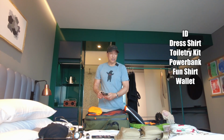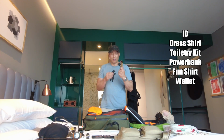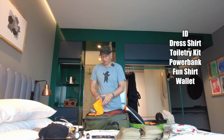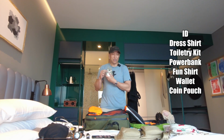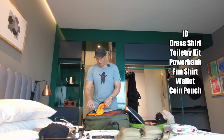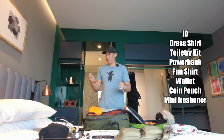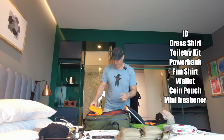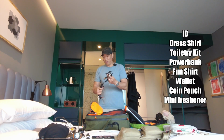Got my wallet in case I don't want to carry anything else around, with a little One Piece thing, which is our favorite anime currently. Coin pouch. If you're in Asia, you need a coin pouch because they give you coins for everything here. A little freshener to make you smell nice and fresh. I stole this from Singapore Airlines. It smells fresh.